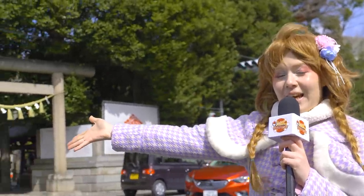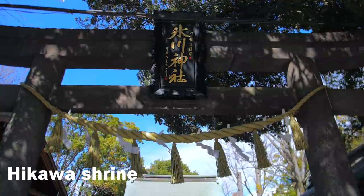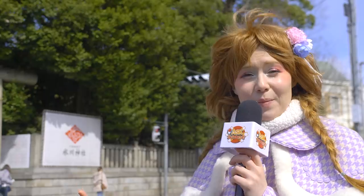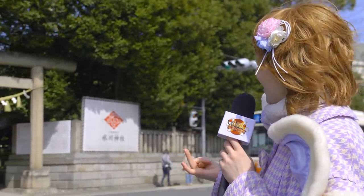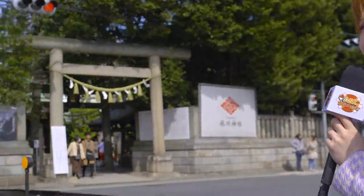And right now we're here at the Hikawa Shrine, which is a shrine that puts a lot of effort into getting even young people interested to come and visit it. They have like a couple of cool Instagrammable spots, a couple of really cool items there, and on New Year's this place is packed. So yes, definitely a recommendation to go. I'm not sure if we can film inside. Do you think we can film inside, director?